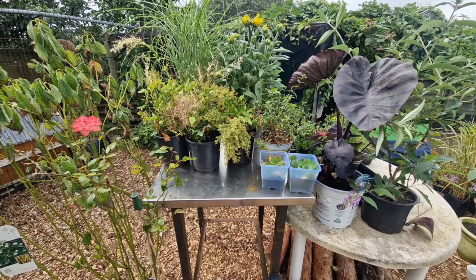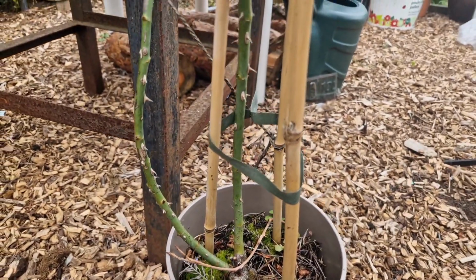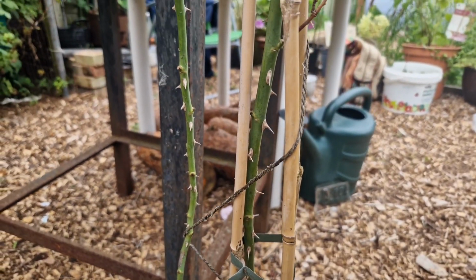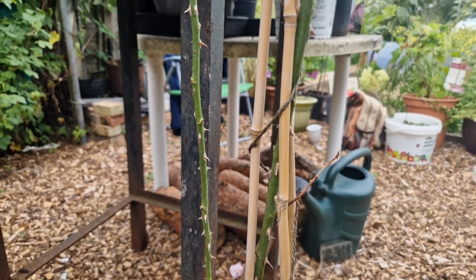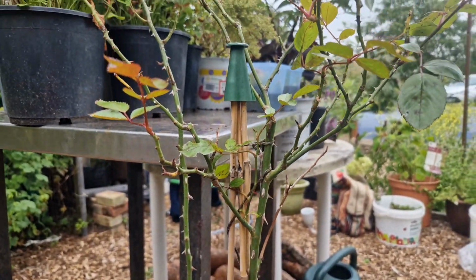Next to the Cornus we have got a flaming rose. Now all it said on the pot was mini, so I'm guessing that it's not going to grow very tall. This plant did have a bloom out, so I could tell what the flower colour was going to be, and it's this salmon colour, and the smell is a proper traditional rose smell.